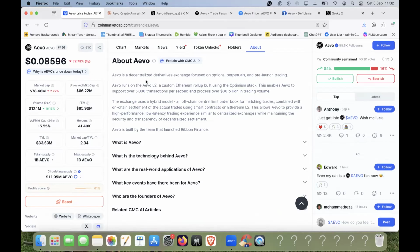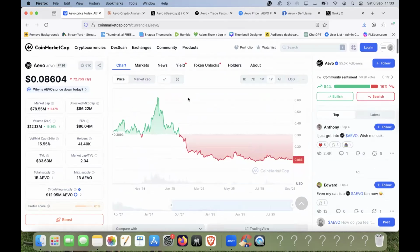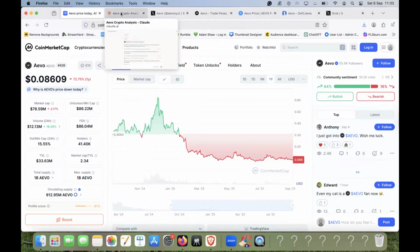It's a decentralized derivatives exchange focused on options, perpetuals, and pre-launch trading. Now, if you're new to crypto, what that means is that you can bet on the future price of cryptos with leverage. Platforms like this can make a lot of money for them, you can make a lot of money, and you can lose a lot of money. This is for complete degens to go on and risk their money. But the point being that there's plenty of demand for this service, especially when the bull market kicks in.